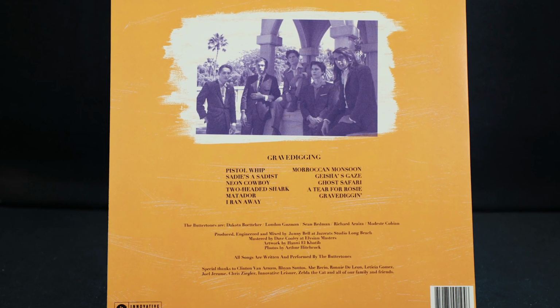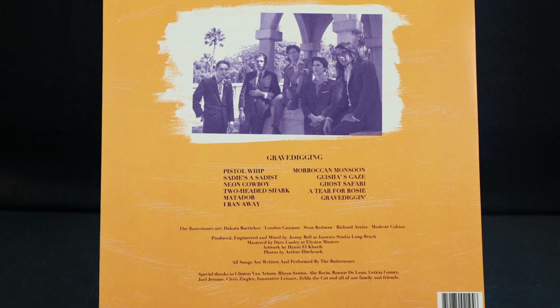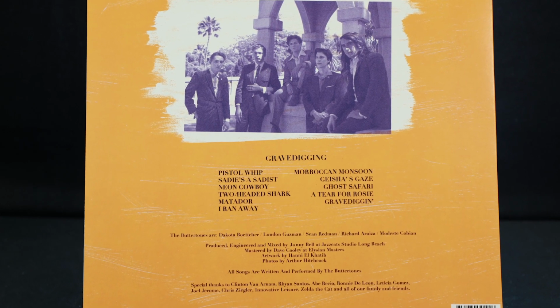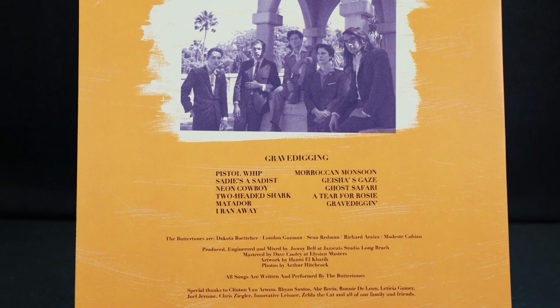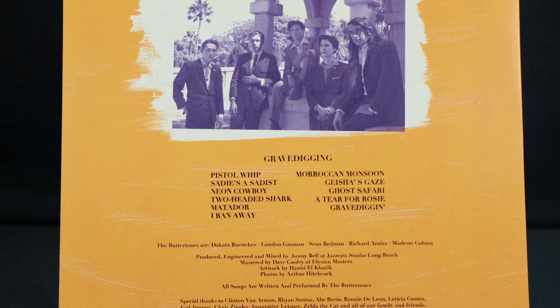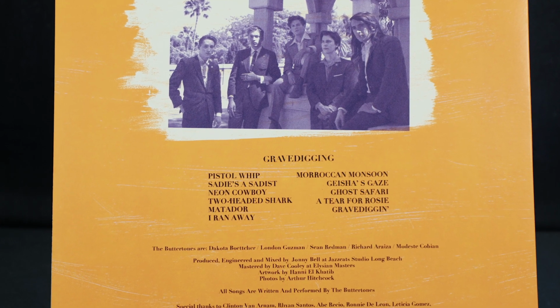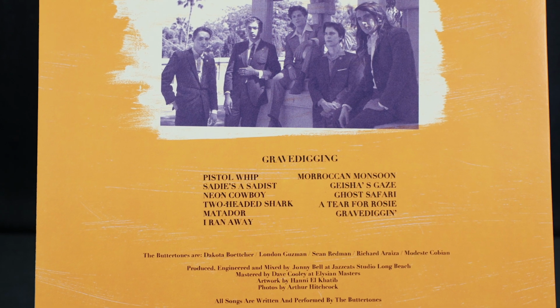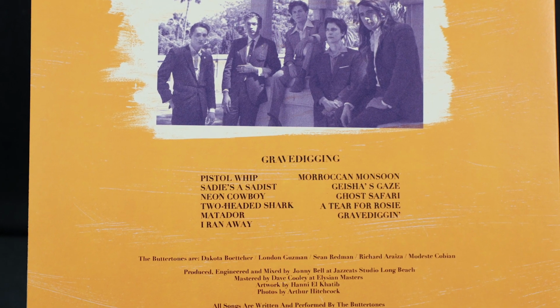Track 5, Matador. From Dusk Till Dawn vibes is what it's given me. Soundtrack to a 60s monster flick with a touch of Phantom Planet, another band I absolutely adore. Track 6, I Ran Away. A hint of Sleepwalking, one of my favorite instrumental songs of all time. Great 50s prom slow dance kind of vibe. I love the romanticism of it, and it might be my favorite on the record.